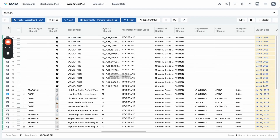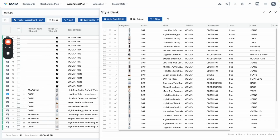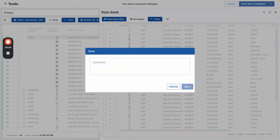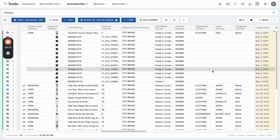Once the preseason framework is set, Toolio can integrate into your PLM to sync up product creation and attach your product designs to your plan placeholders, allowing for continuous updates from your PLM to enrich your planning framework.